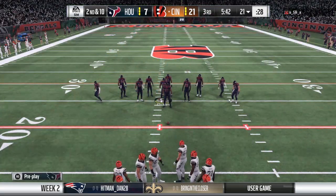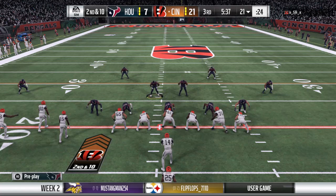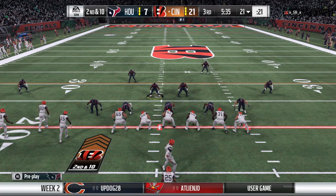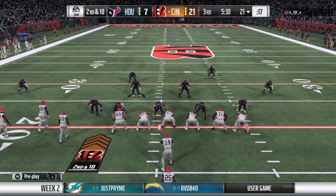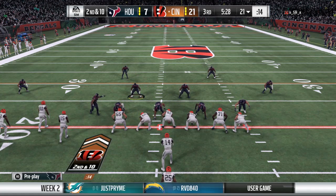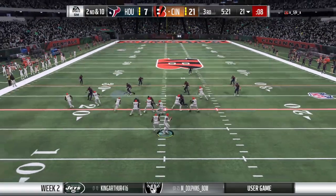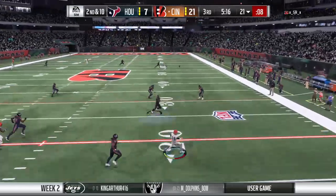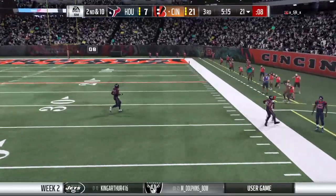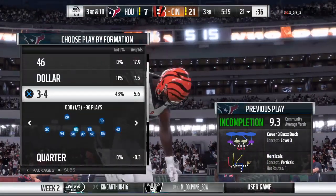And on 2nd and 10 now. Out of the gun, it's Dalton. Flushed out right. On the run, he'll let this go deep right side. So the long attempt falls innocently to the ground, and it brings up 3rd.